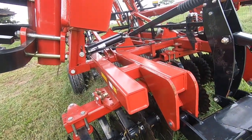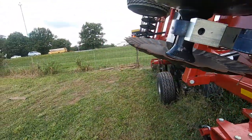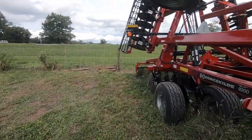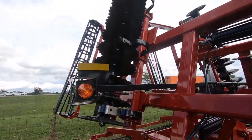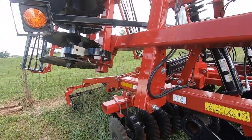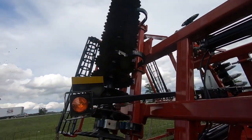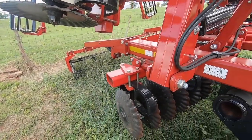I think that the way they work is really beneficial to the type of soil that I have and what we can do with them. So they're expensive, they're damned expensive. I don't know what this one runs. I'm not shopping for one at this moment, and I really didn't want to buy a brand new one, and more than likely I'm not going to buy a brand new one.